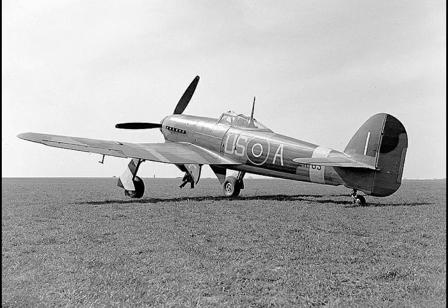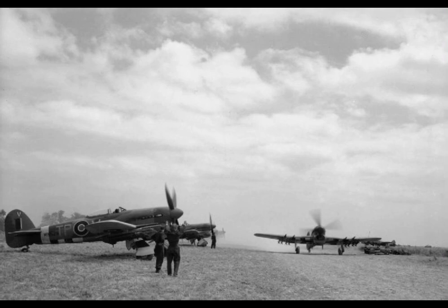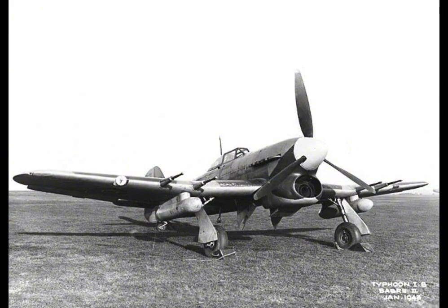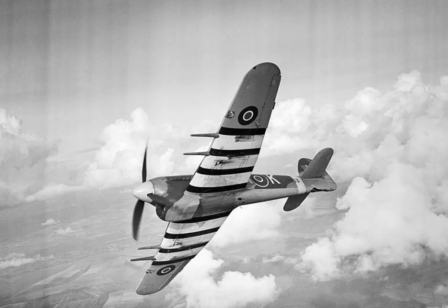As soon as the aircraft entered service, it was apparent the profile of the Typhoon resembled a FW-190 from some angles, which caused more than one friendly fire incident involving Allied anti-aircraft units and other fighters.